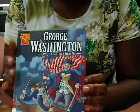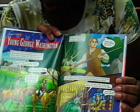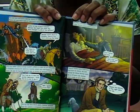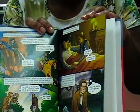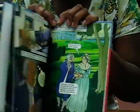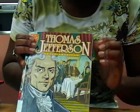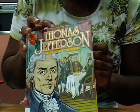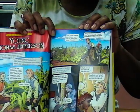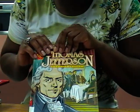I also picked up several of these graphic novel books, and again, these appeal to the young boys. So if you have a young boy in your classroom who just cannot seem to get into reading, check out some of these graphic novels. Research has shown that if you give them something like this, they'll get into it and actually not want to put it down. But we had two, one on George Washington and another on Thomas Jefferson. These books are spot on, and these two that I'm sharing were written by Matt Doden, and they are great. The girls love them also.